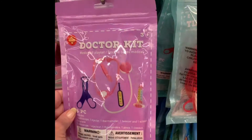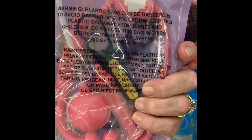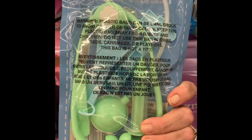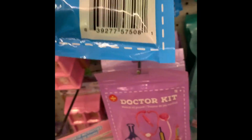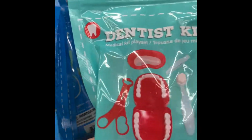Kids items are new in this week at the Dollar Tree. We have a pink one in this package and some green in this package. And we also have a dental kit.